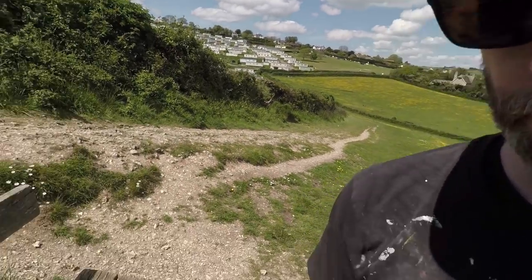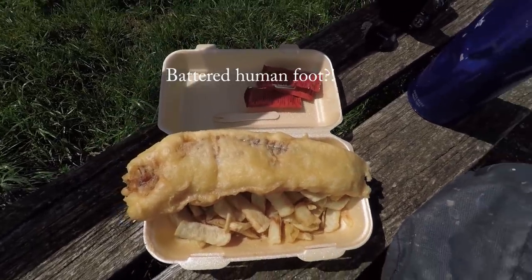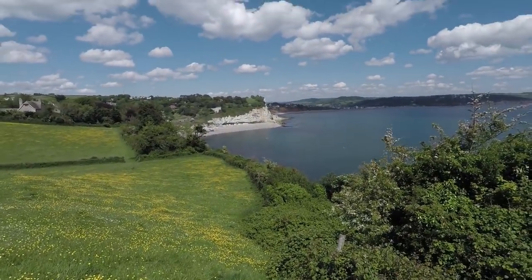So I made it to Beer, and that there is Beer Cliffs. Rather nice, isn't it? And it's lunchtime, so I had to do it really. Cod and chips. So it's about 2 o'clock now, and we haven't got a painting in the bag, so I'm really hoping that I can pull this one off.